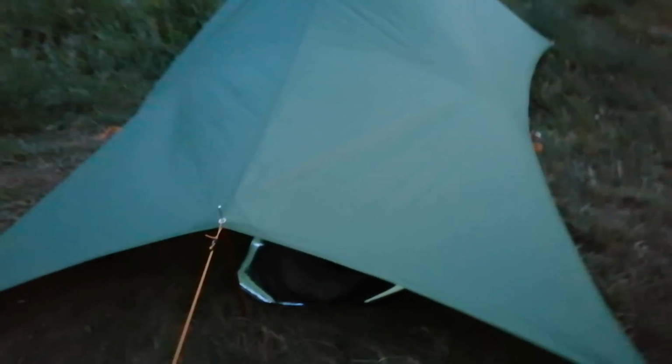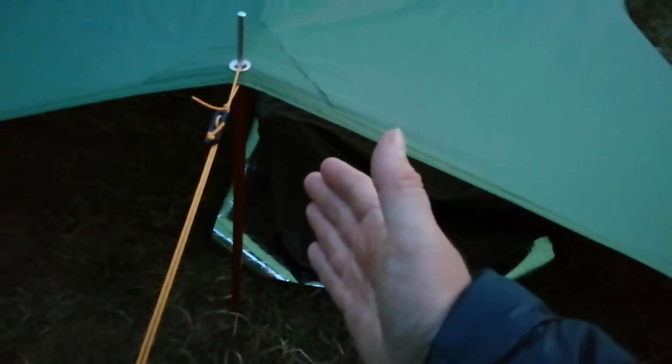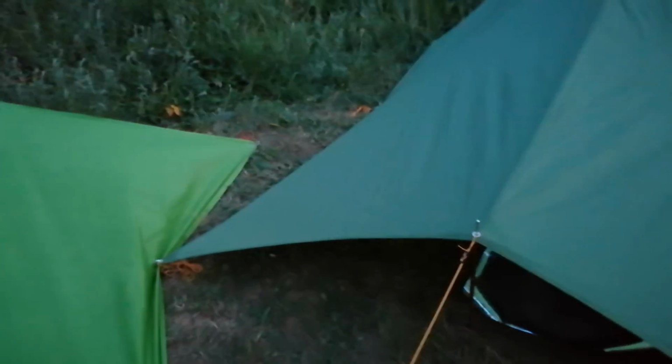And then the back is just one pole section there, because the poles come in 3 sections. So I've got one section there at the back, guy line down the corners there, guy line down in the middle, and then guy line down the corners there, and then a 3 section pole here, guy out, and then pulled them out here.